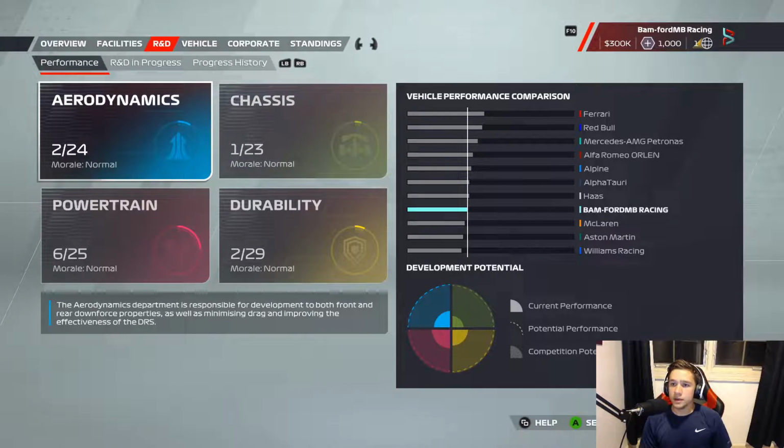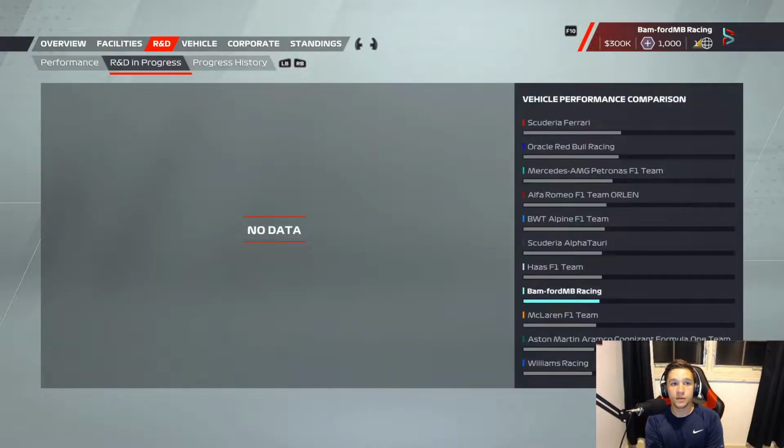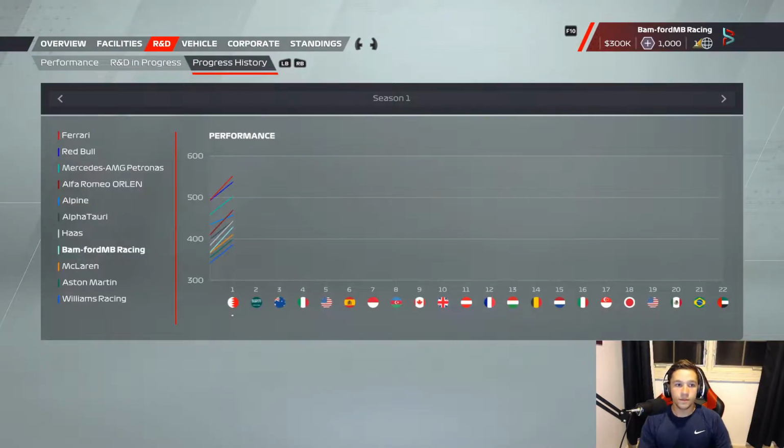On the right hand side here, you see we're actually ahead of McLaren, Aston Martin and Williams. I thought we were going to be down with Williams, but thankfully we've got a bit of development in, and we're not going to be the worst car on the grid going into Bahrain.